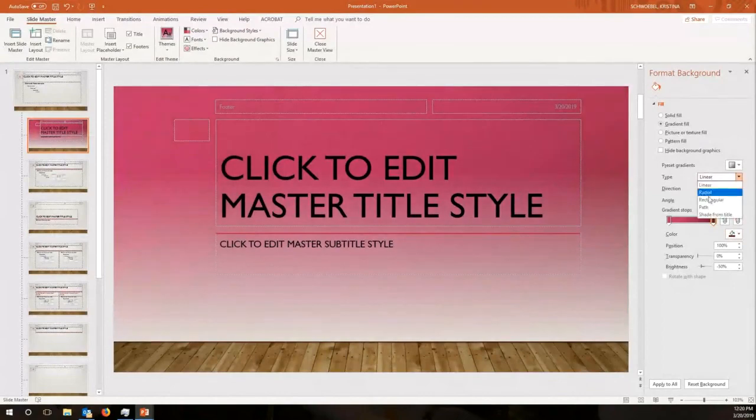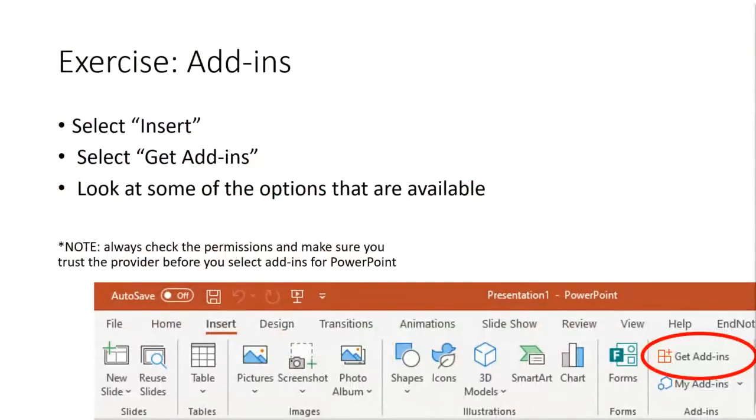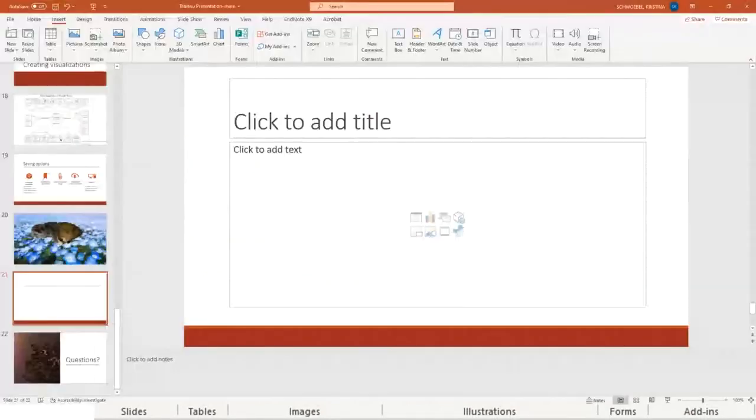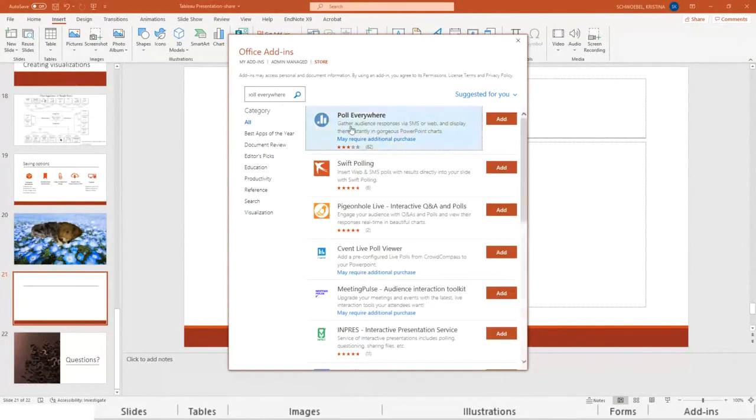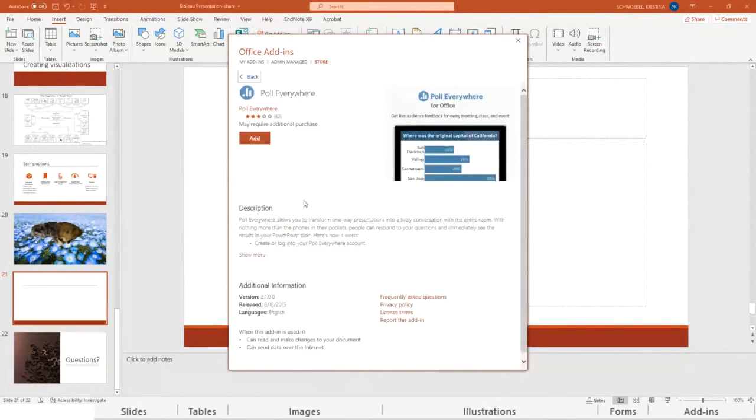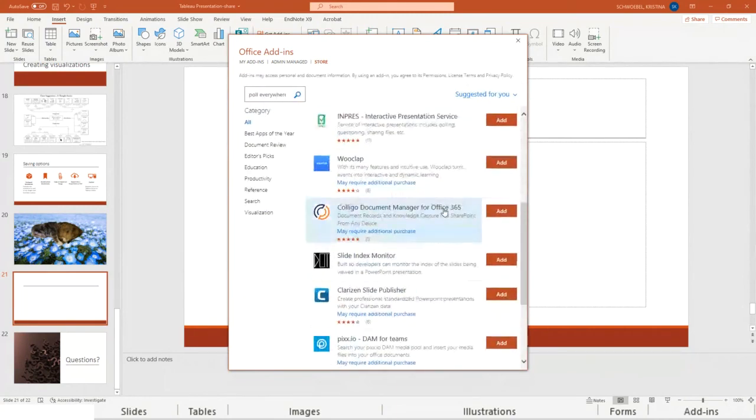All right. Well, I think we're getting close. I want to just mention, I showed one or two, but you can also do add-ins. And again, this is something you will need to think about as far as what kind of stuff you might want to add in, but you also want to think about cost and permissions. If you go underneath Insert, there's a Get Add-ins option. They have things like Poll Everywhere, which I use, which lets you do polls within your presentation, which is kind of nice. There's free stuff, but there can also be some paid things. But there are a bunch of different add-ins that are available.